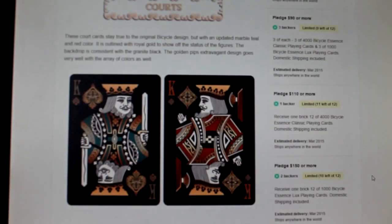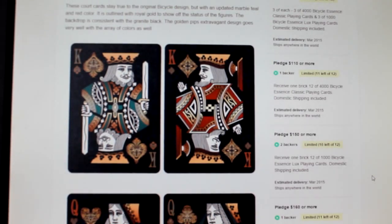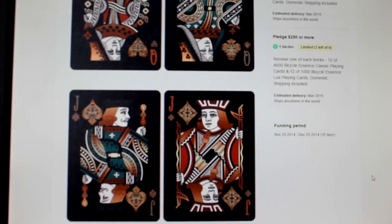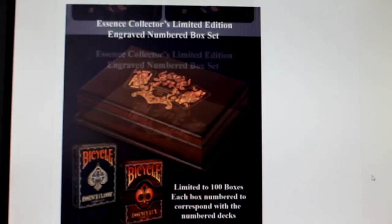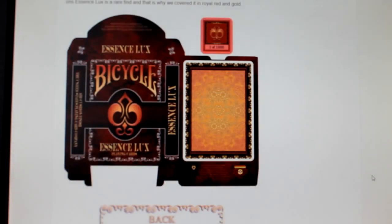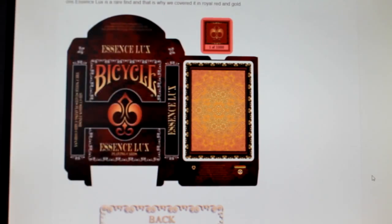And if you look at the faces, you will see that they look almost identical to those of the Bicycle Elegance decks that they put out earlier this year. And I think it is part of that series, to be quite honest, because it just looks very similar in style. The other deck, and I do like those Jokers as well, and that's a nice box. The other one is this one, the Essence Lux. They are only printing 1,000 of these. As you can see at the back design, it does look very similar to the Elegance decks.